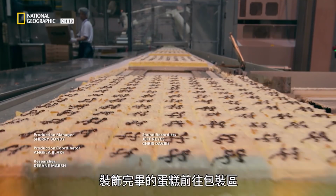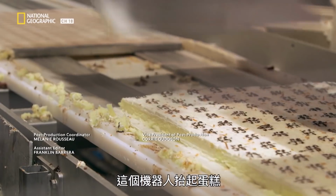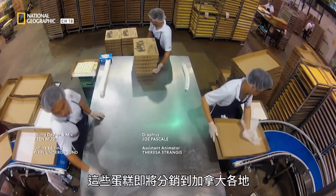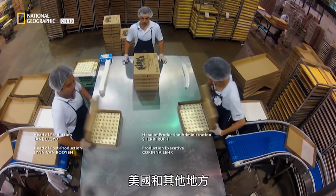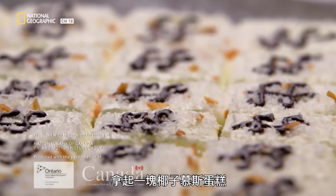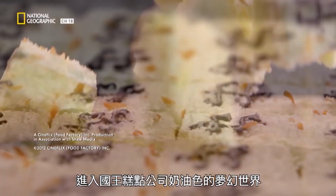All dressed up, the cakes head to packaging where they meet another robot. This one picks up the cakes and puts them in their boxes. These cakes are ready to be distributed throughout Canada, the United States, and beyond. So pick up a piece of coconut mousse cake to be transported to the dreamy, creamy world of King's Pastry.